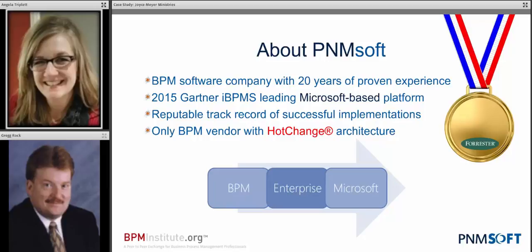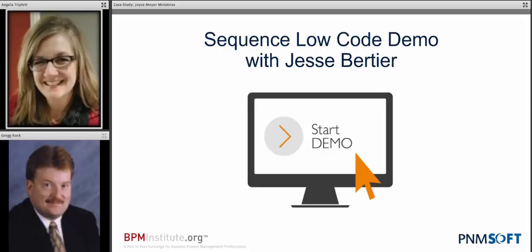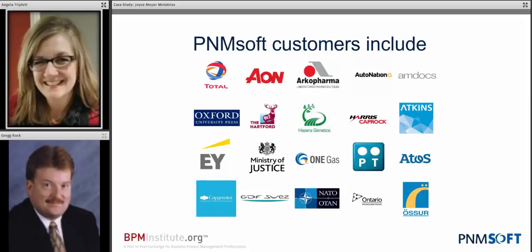So we work with some of the world's biggest brands, and some of our customers come in various sizes and industries. Some have certain suitability for integrating Internet of Things or IoT devices. So a wide variety of customer implementations.